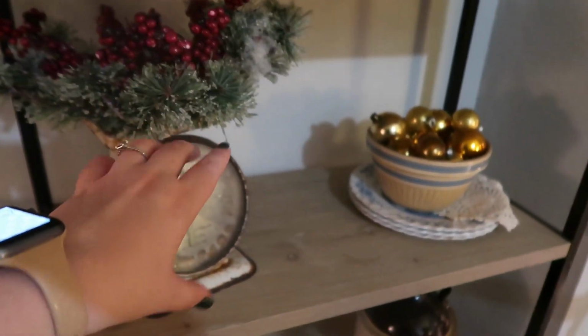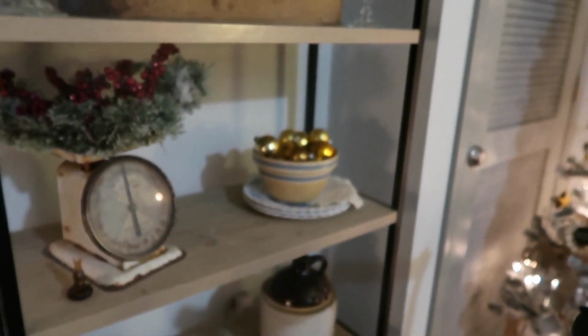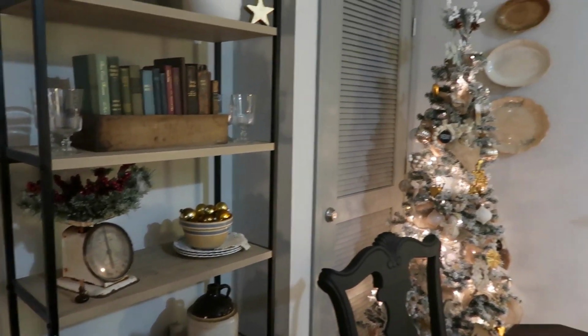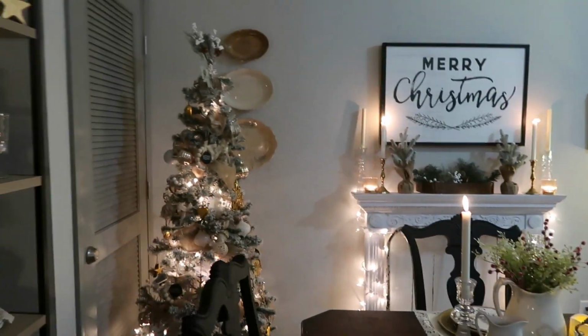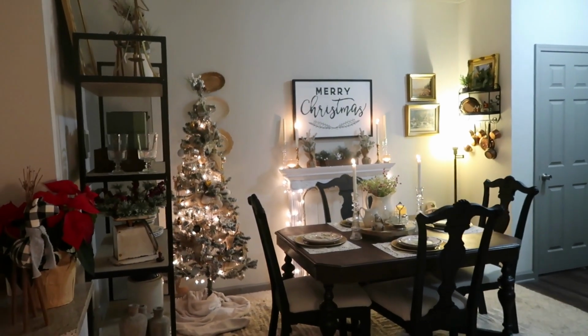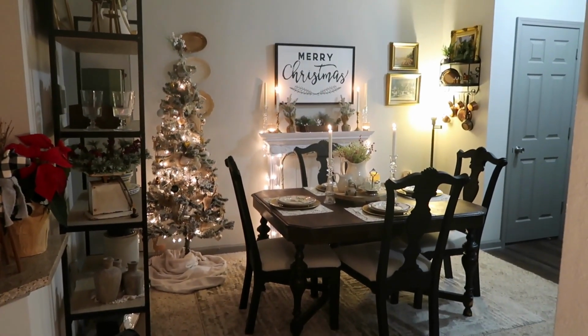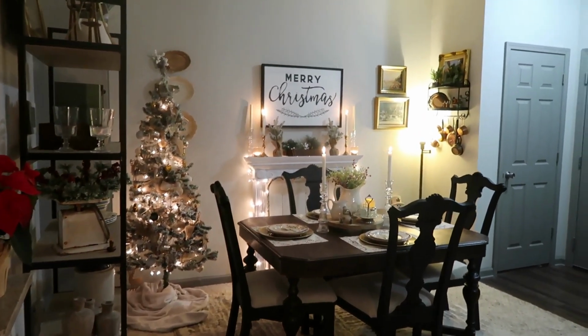Then I put a little wreath on top here. I don't know what this is. And then the rest isn't Christmas, it's just my extra decor. But yeah, I'm obsessed with the gold ornaments. Anyways, that is my dining room. I'm gonna show you guys from this angle too, because I feel like this is my favorite angle of the dining room. I think because you can actually see it all, you know? So anyways, that's my dining room.